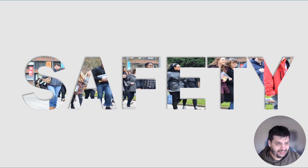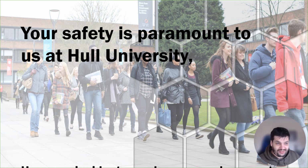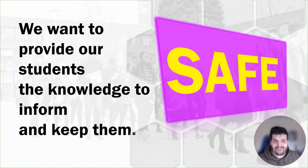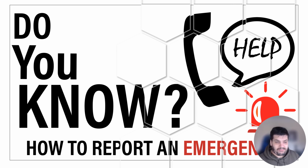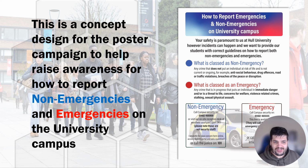So here's the first shot of the infographic, the bold lining and the image of students behind it say safety. The next slide takes you to: safety is paramount to us at Hull University. However, incidents can happen. We want to provide our students with the correct guidelines on how to report both non-emergencies and emergencies. It then has a retrographic, then a visual infographic here of: do you know how to report an emergency? We then have an image of the poster. This concept is designed for posters to help raise awareness for how to report emergencies and non-emergencies on campus.